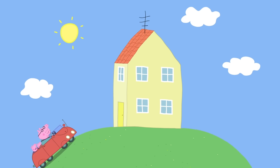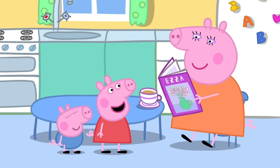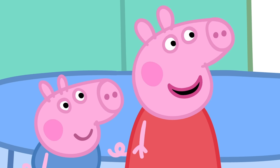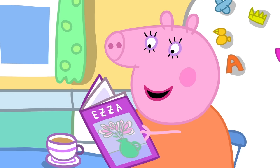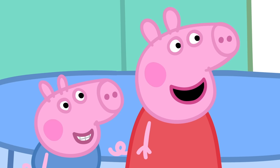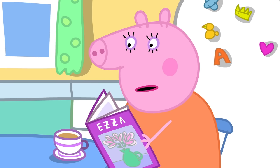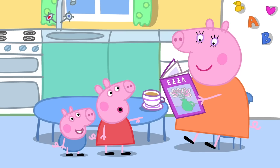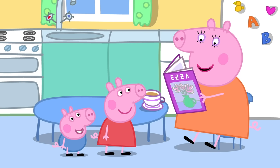Peppa and George have arrived back home. Mummy, the school roof is leaking. Again. Is it, darling? Yes. Madam Gazelle says it needs a lot of money to mend. Yes, yes, I'm sure it does. She asked if somebody's mummy or daddy would jump out of an aeroplane. Oh, I hope you didn't say daddy would do it, Peppa. You know he doesn't like heights. But you don't mind heights, do you, Mummy? I'm fine with heights. Good.